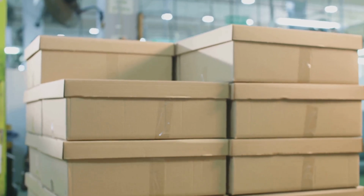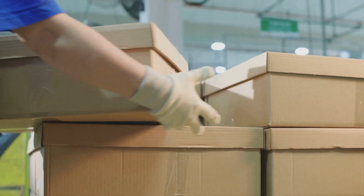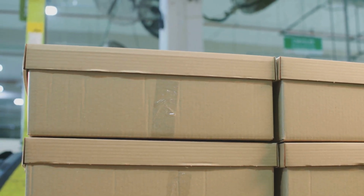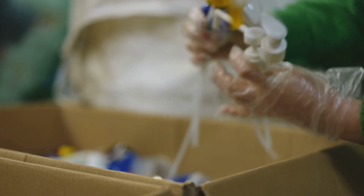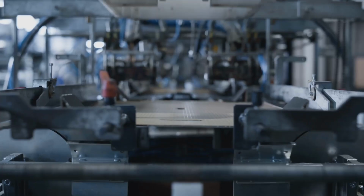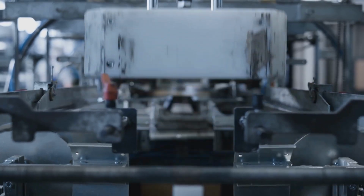Finally, the smartphones, having passed all inspections, are packaged and prepared for distribution. This marks the culmination of a meticulous process that ensures each device meets the highest standards of quality and performance. They are carefully placed in boxes along with chargers, cables, and user manuals. Each component is thoughtfully included to enhance the user experience and ensure that customers have everything they need right out of the box. These boxes are then sealed and labeled, ready to be shipped to stores and customers worldwide.